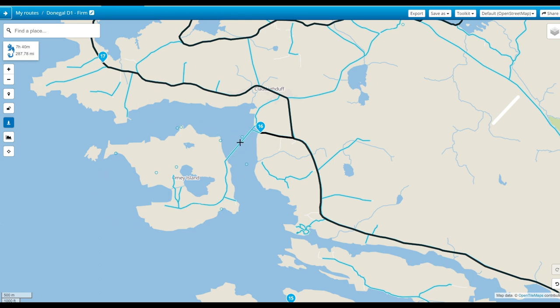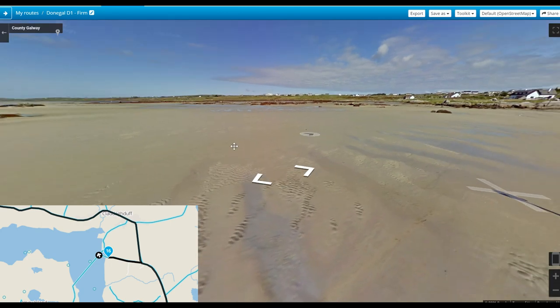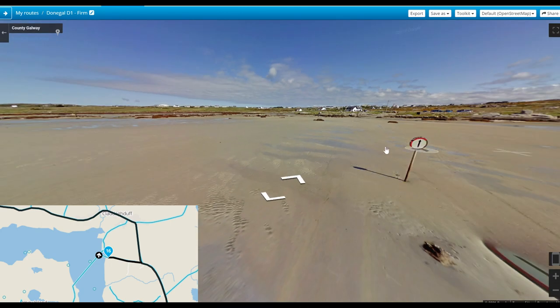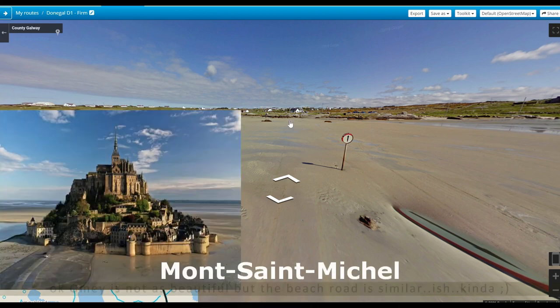Now, you don't have to go over to the island. There's not a whole lot on it. As you can see, the road is actually quite small. But you really go up here because the road over to Omi Island is quite interesting. It's basically the seabed. As you can see here, there's the road signs in the seabed. When the tide comes in, the road is completely submerged. It's very similar to a place in France. I think it's called Saint-Michel.